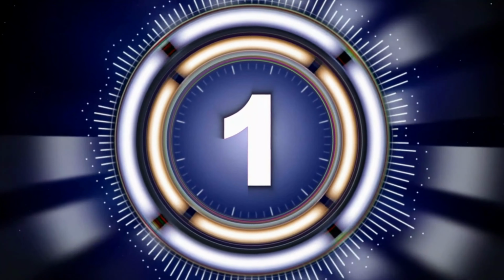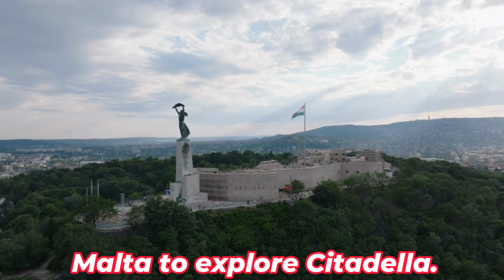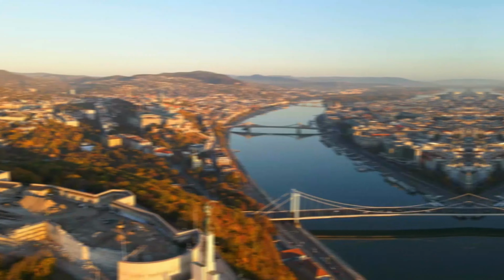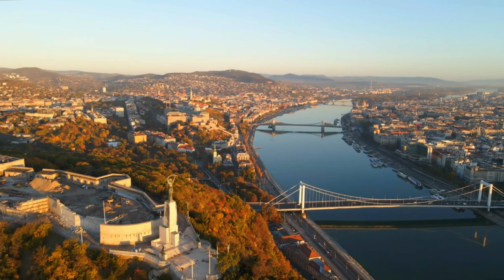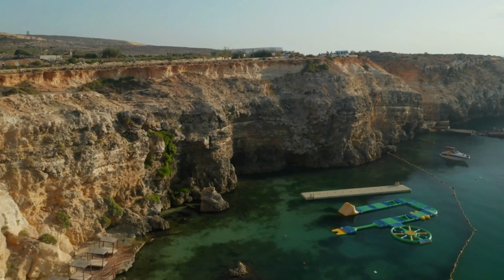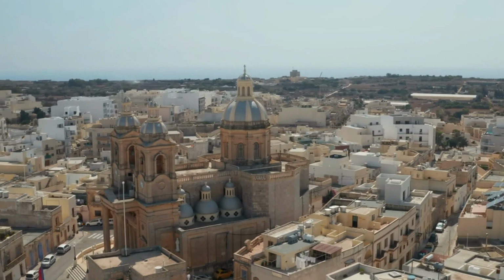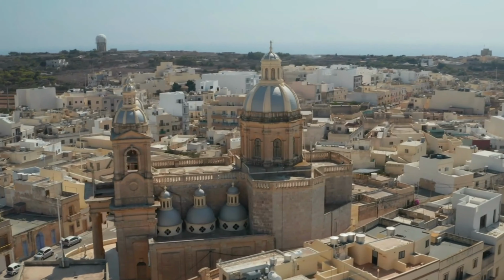Number 1. After Austria, we'll travel to Malta to explore the Citadella. It's located on the island of Gozo and is a massive fortress with a rich history. Before it was a fortress, they think it used to be an acropolis. During medieval times, they turned it into a castle, which served as a safe haven for the people of Gozo. It's amazing how big it is, right in the middle of houses. Living next to a castle like that would be pretty cool if you ask me.